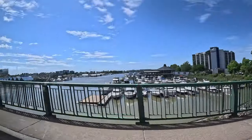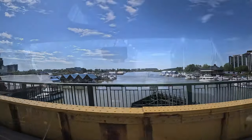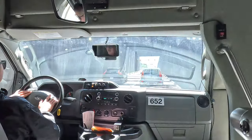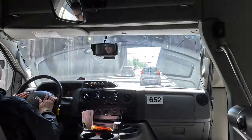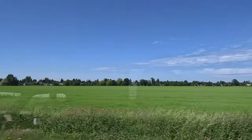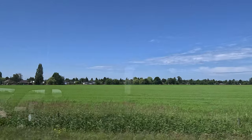Bonus! We only had to wait a couple of minutes and our bus arrived. It was a much smaller bus than I anticipated. It was to take us to the Tsawwassen Ferry Terminal. It took just over half an hour to reach the ferry terminal. It was great to just sit back, relax, and take in the sights of Vancouver and its outskirts.